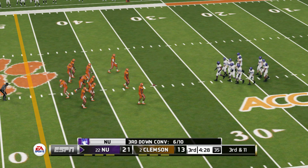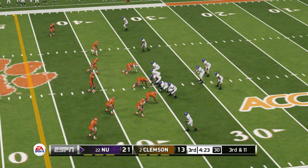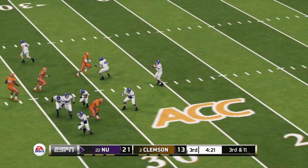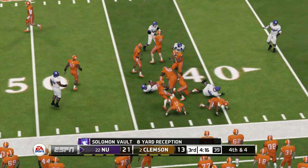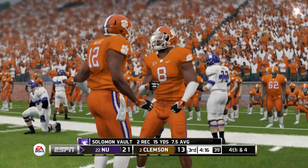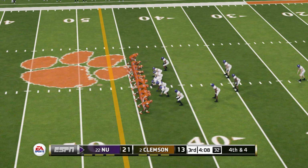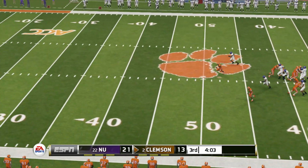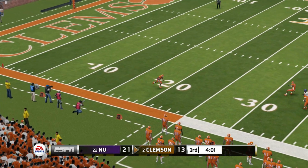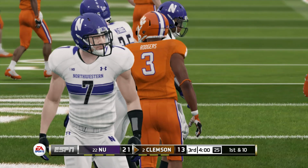From their own 35-yard line, 3rd down. Here's a screen pass, gets it to the back, and he's leveled at the 43-yard line. Doesn't look like he's going to have much time to get rid of this punt. Got the corner. He fields it at the 17. He showed a good burst there.